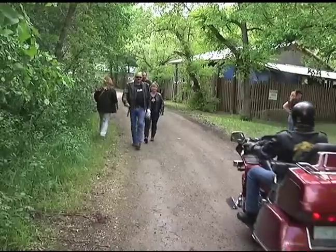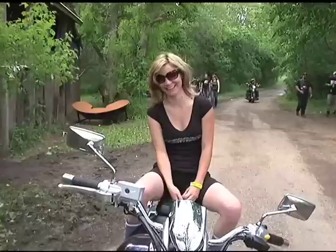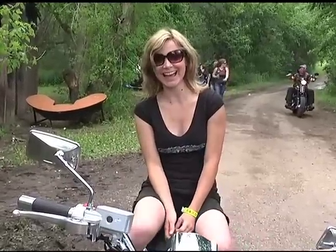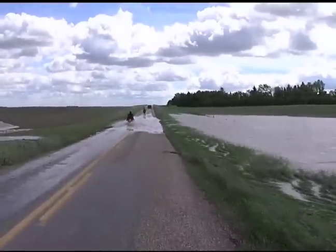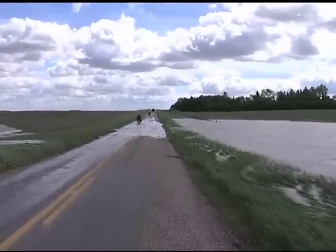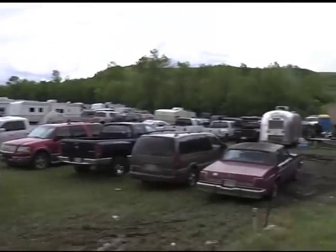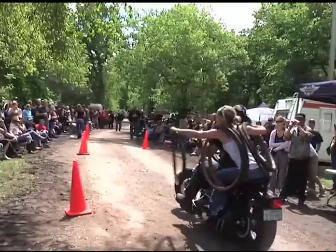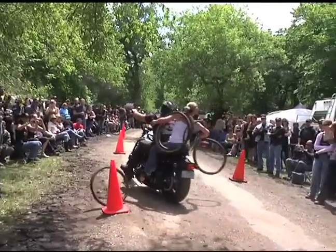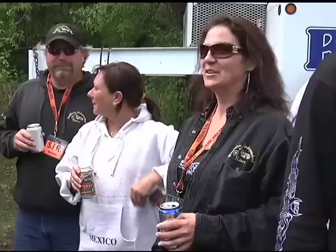Rode through the rain, here we are. Don't miss it just because of the rain. Water was over the road in 8 places, and people rode through to come anyways. If it's got 2 wheels, 3 wheels, and it runs, you're in the wind. You can bring whatever you want. We got Hondas, we got Kawasakis, everybody rides whatever their preferences, and that's even within our club too.